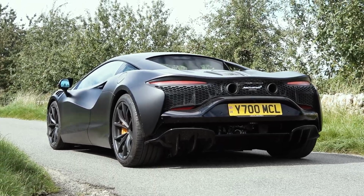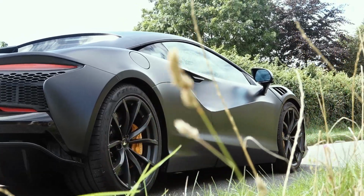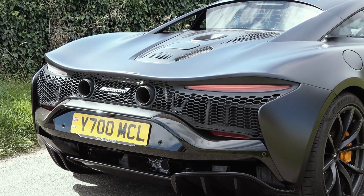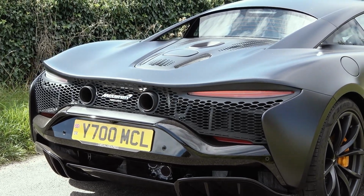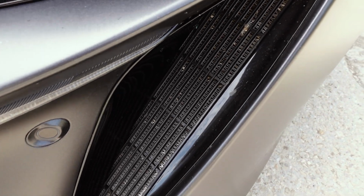And of course the spec is absolutely perfect, but from every angle over the last 3 days I've tried so hard to try and find something that is a little bit ugly on the McLaren, and the only thing that I can think of are these vents down here.